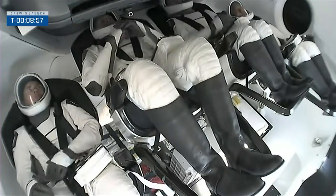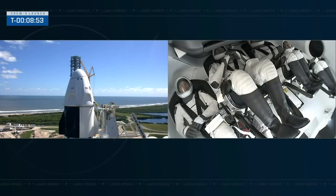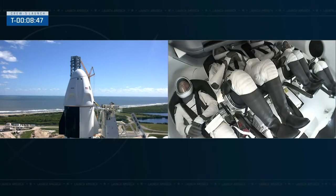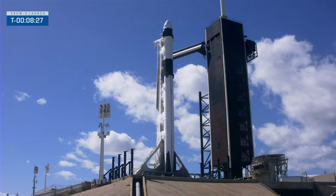And those words from Nicole Mann, the first female commander of a Dragon, as she thanked the many folks that have helped get them to this point. We're now less than 9 minutes away from launch today. Upon liftoff, you'll hear a number and letter combinations, which mark different abort zones throughout the flight, as well as some performance calls. The first two are 1A and 1B, and those signify the first stage and will last up to the very north tip of North Carolina.